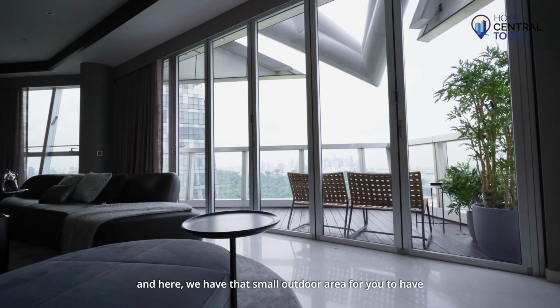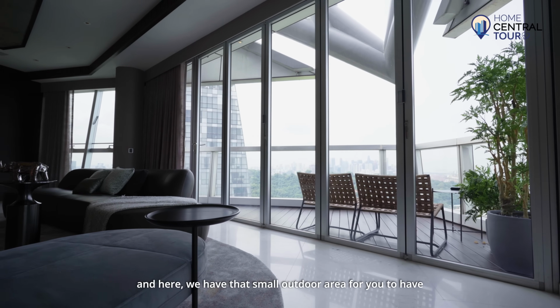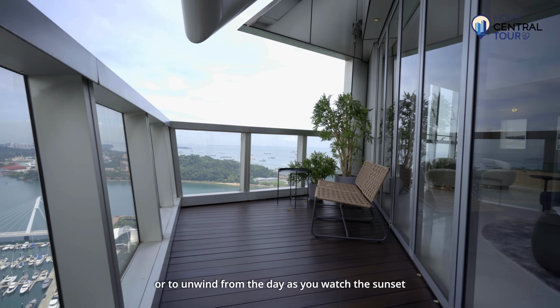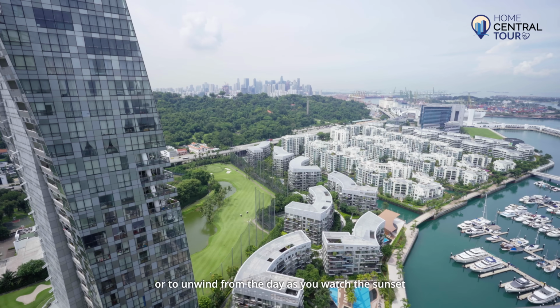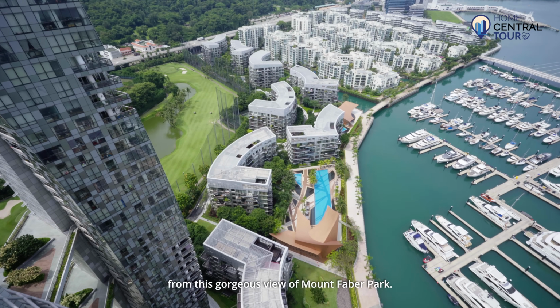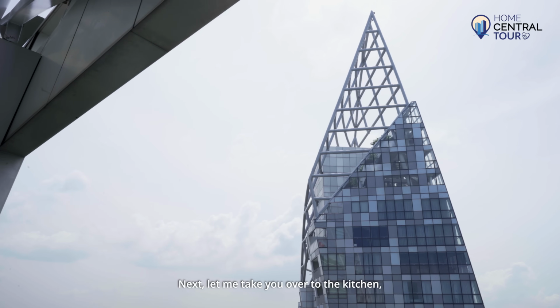And here we have that small outdoor area for you to have your morning coffee while you watch the sunrise, or to unwind from the day as you watch the sunset from this gorgeous view of Mount Faber Park. Next, let me take you over to the kitchen.